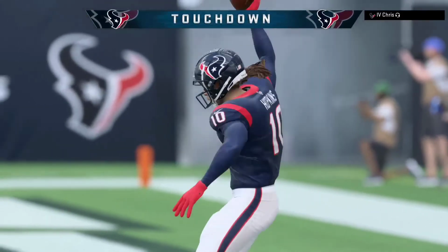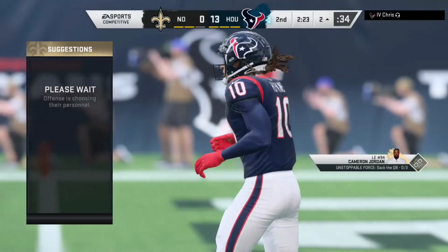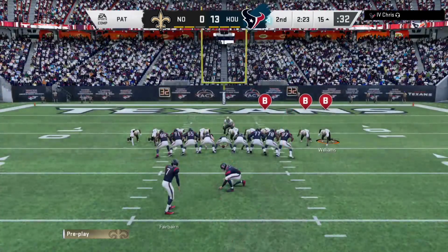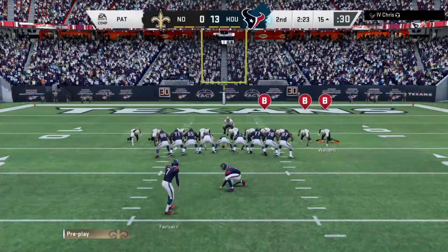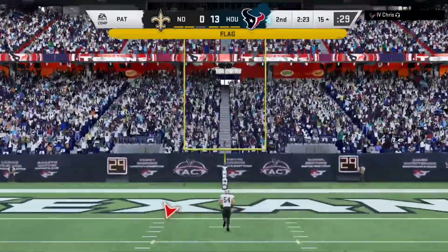Complete. Touchdown, Houston. DeAndre Hopkins with his second touchdown here in this first half. And the Texans push further out in front. And his kick is good.